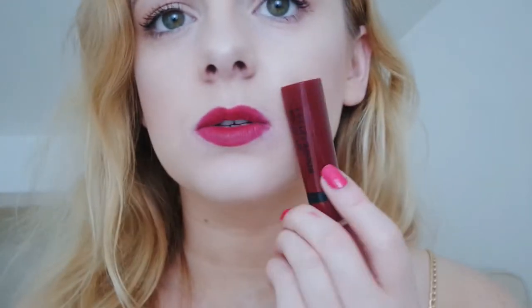Ooh. I did expect this one to be darker, I don't know why. I did expect it to be like a really deep, dark cherry red. So as you can see with this one, it's not as dark as the packaging. Still really pretty though, but as we're on the last one now, I would expect it to have been a little bit darker for this shade.